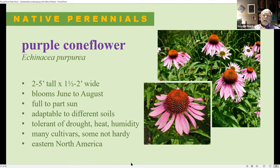This plant has a lot of different cultivars. In fact, I'll show you two here in a minute. But it's a native to eastern North America. Pollinators love it. Small birds, seed-eating birds, will pick at it in the fall.